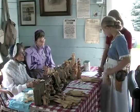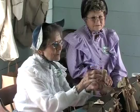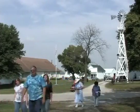Along with those changes, the crafts on display have dwindled considerably. The spinning and the darning and the crocheting and knitting and tatting, and I'm sure there are a lot of art of crafts and things that are gone now that I don't even know. It was a big, big thing back in the 60s, big thing.